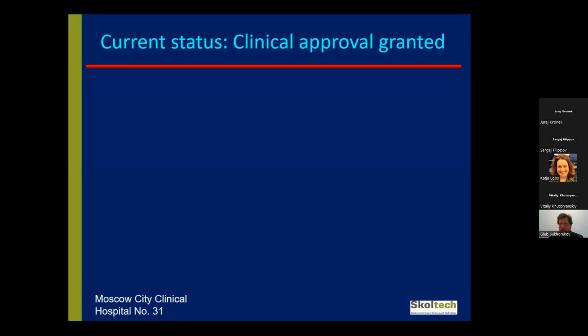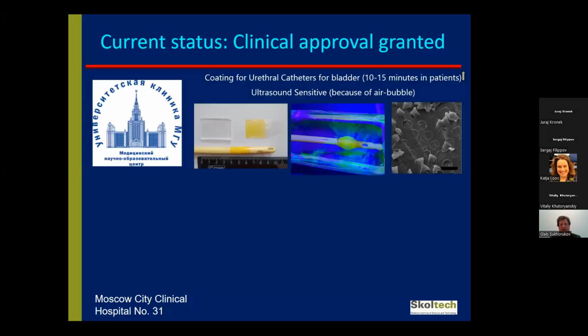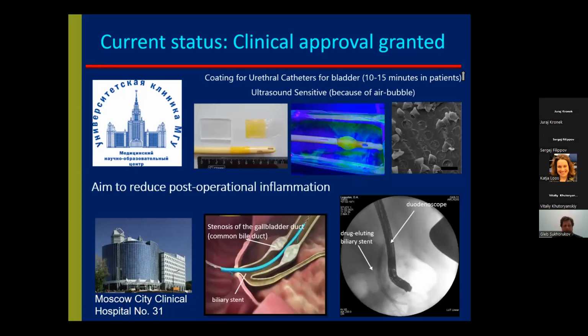We went to a local ethical committee, and we have done it for a urethral catheter. So it's just like this. It goes into patients, gets blown. And then the doctor sees the catheter with ultrasound imaging. They increase the intensity of ultrasound, the chambers open, and anti-inflammatory drug gets released into the tissues, right? All manipulations take 10-15 minutes, right? So it's about 10 patients who have so far passed this procedure.